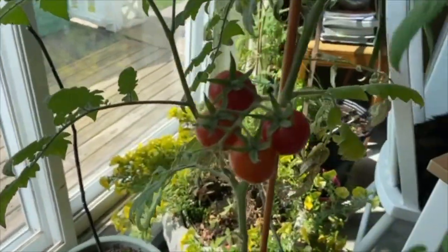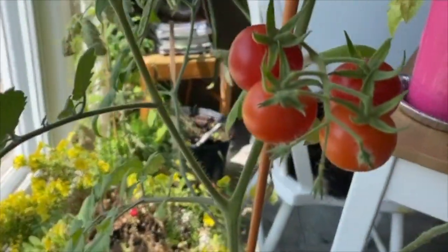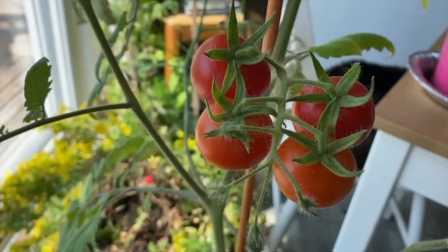Well, we don't have tomatoes outside yet, but we have some ripe tomatoes in the house.